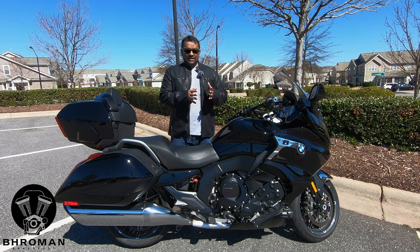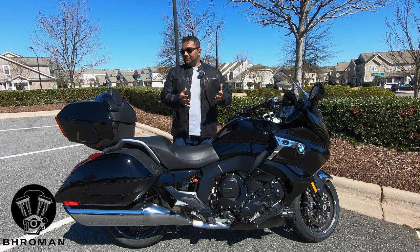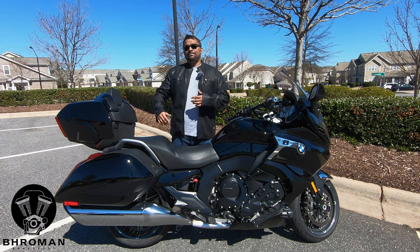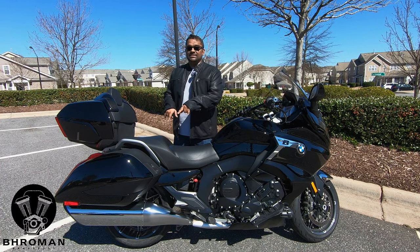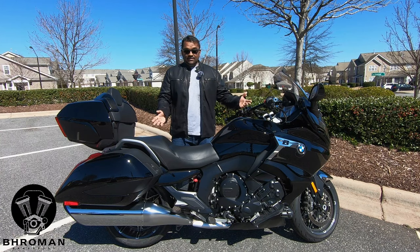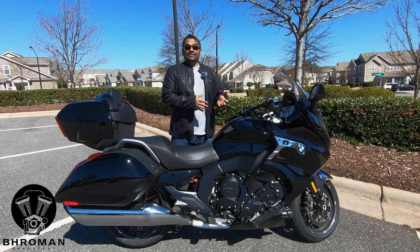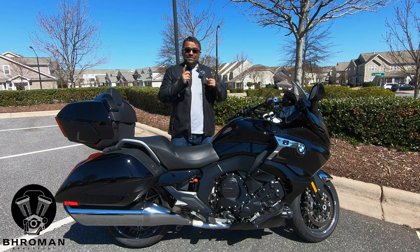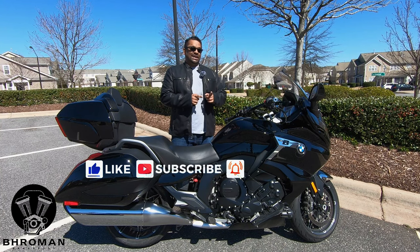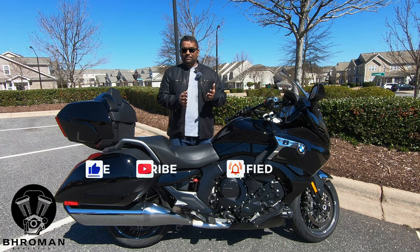So the Grand America and the B are like siblings. The difference between the B and the Grand America is that the Grand America comes with the top case. The B is a bagger, so it just has the two side cases. This weighs about 803 pounds. This has a wheelbase of 63-64 inches, a 7-gallon fuel tank, and it has a 1600cc inline six, which puts out 160 horses and 128 foot-pound of torque.